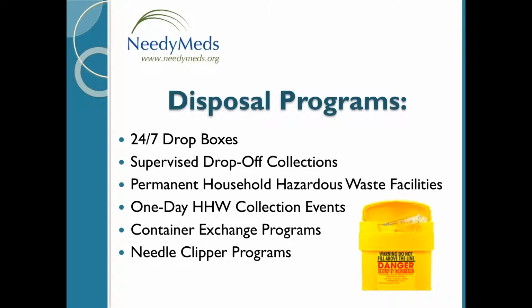And the last one, needle clipper programs. These are pretty few and far between at this point. This is a type of program I've found only recently that some places have started doing, mainly health departments. I think this could be a type of program that will grow in time in place of people using sharps containers, especially people who are diabetic.